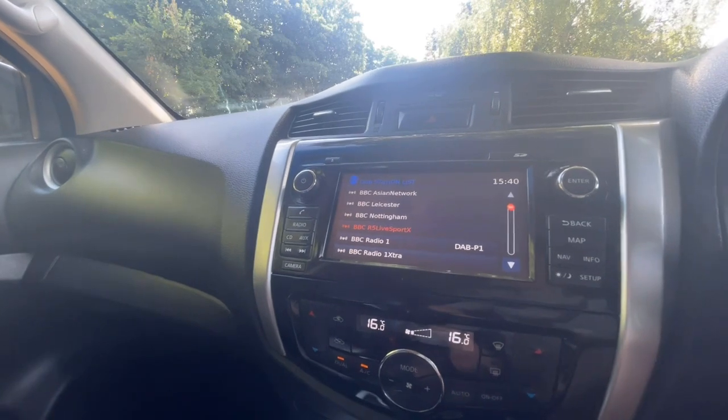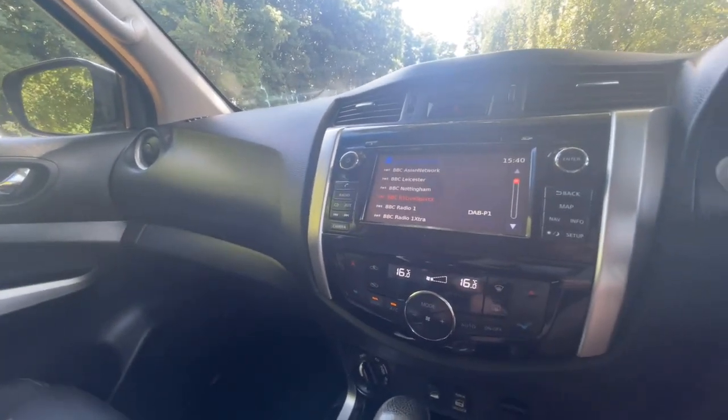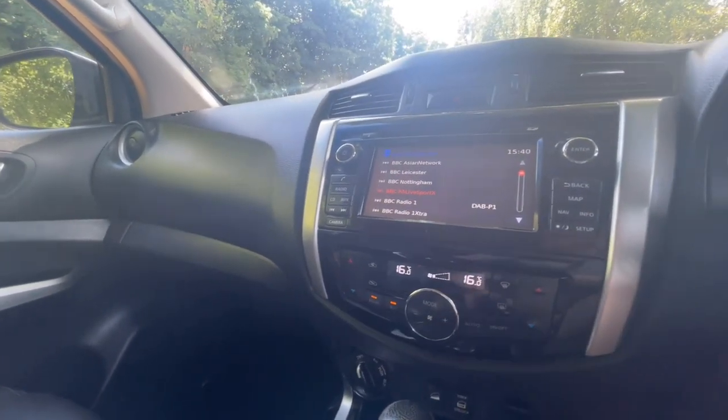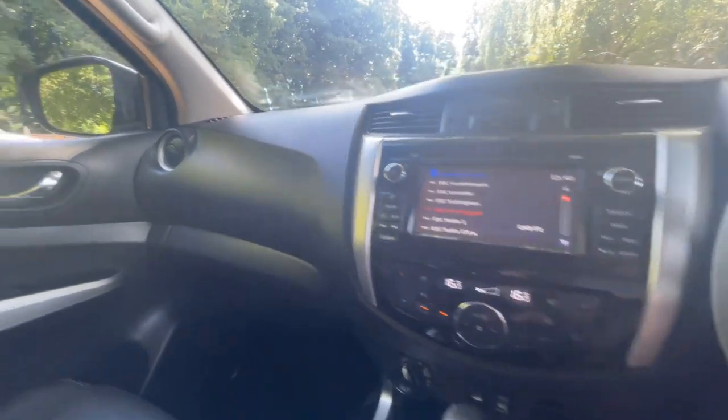7-speed automatic gearbox. Nissan say it'll do 41 to a gallon. I've heard of people doing that and more and less. It's going to depend on you and how you drive at the end of the day. As I said before, it will tow 3.5 tons. They do it really well as well, which is always nice to know.